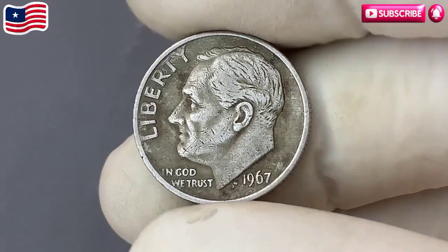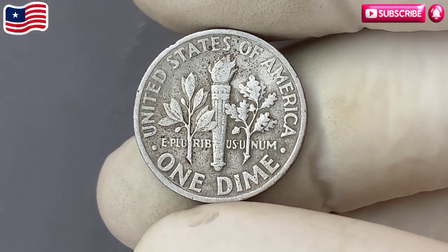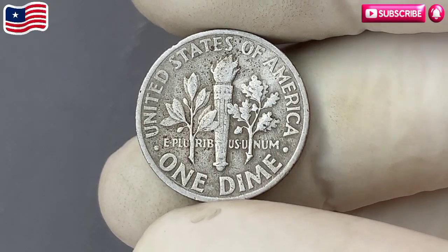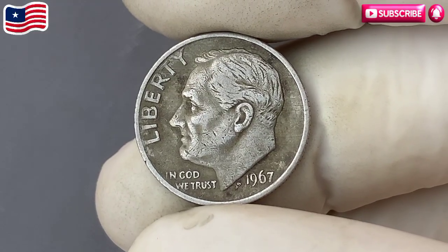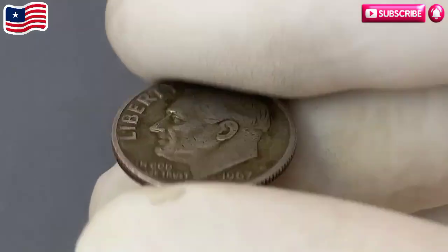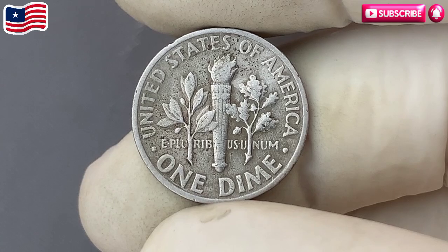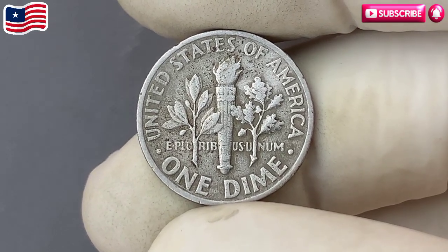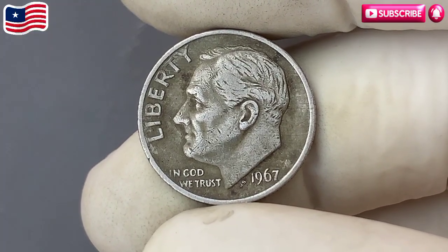Another exciting factor that impacts the value of the 1967 dime is the mint mark and potential errors. While this year's coins were produced at the Philadelphia and Denver mints, variations exist, and the Philadelphia minted coins often command a premium when found in pristine condition. Additionally, rare mint errors such as double dies or planchet flaws from that year add a layer of intrigue and value, turning an ordinary coin into a true collector's gem. In recent years, the market for rare and high-grade 1967 dimes has grown significantly.